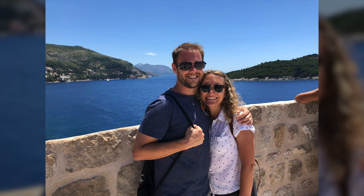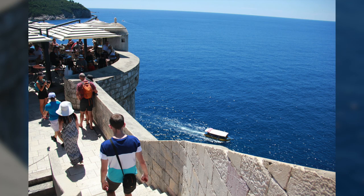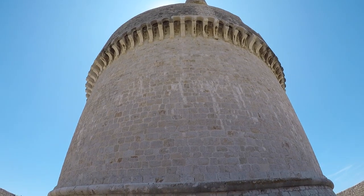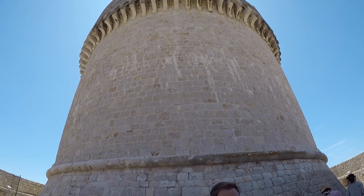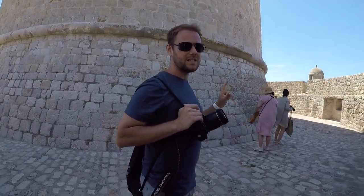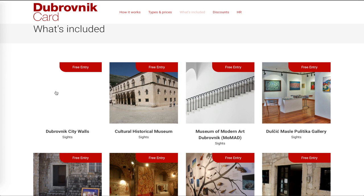You walk around. Dubrovnik is actually a walled city. With the Dubrovnik card, you get to go up on the walls and walk for free. That's actually where you'll see the House of the Undying from Game of Thrones. So you can't go inside, we don't all have magical powers, but you can walk around the outside, and it's actually one of the quieter spots on the wall.